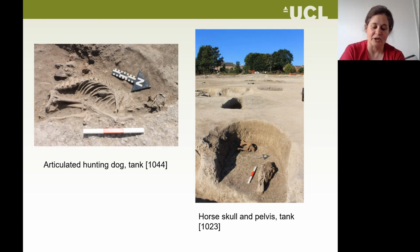Another interesting feature of the salt working pits was a clear association with structured deposition of animal remains, often seemingly placed as closing deposits. For example, a hunting dog on the left, and the deposition of a horse skull, which appears to have been fleshed at the time of burial, deposited with a defleshed pelvis in another pit to the right. The latter, in particular, appears to demonstrate an element of symbolism and ritual to the way these pits were being filled. This feature, interestingly, was the last in a sequence of intercutting saltworking features and appeared to be morphologically identical to the brine settling tanks, but was of very small size, so perhaps not practically usable as such.